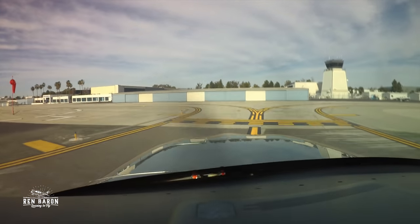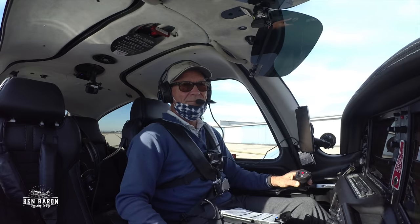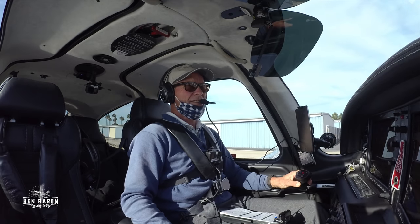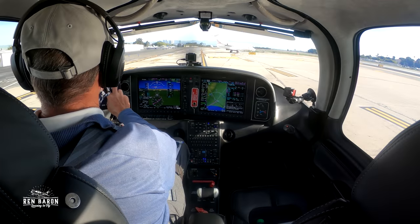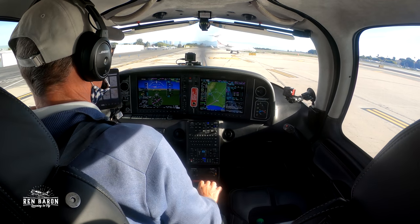We will extend our downwind and you'll call our base, 801 Papa Sierra. All right, second class citizen in my little Cirrus. Exec Jet 312, runway 21 clear for takeoff, winds calm. Clear for takeoff 21, Exec Jet 312.